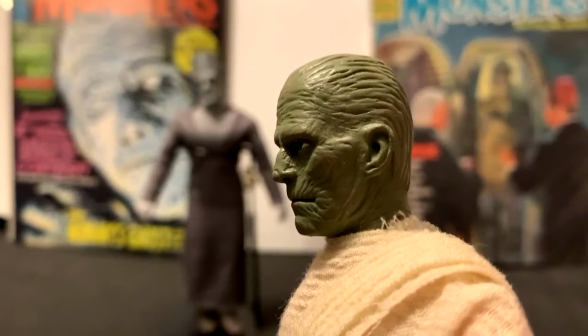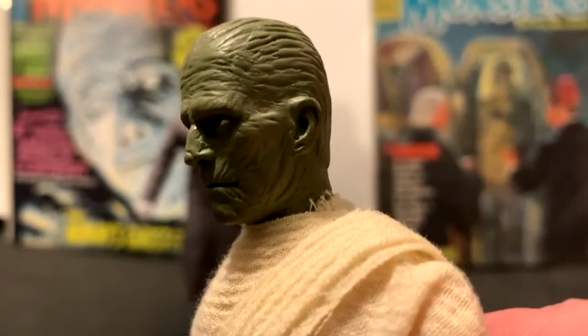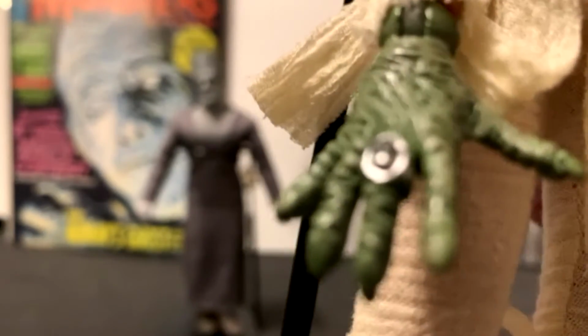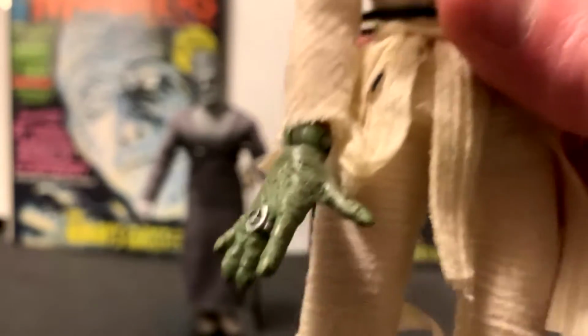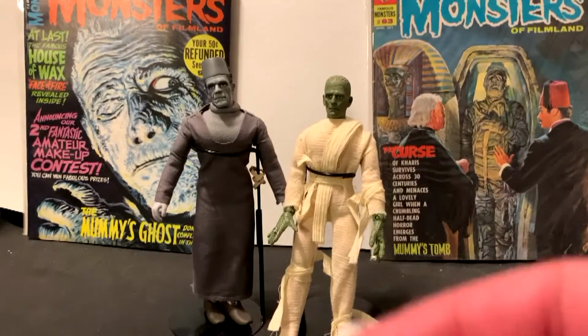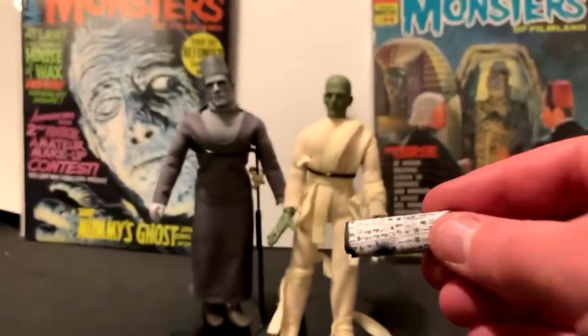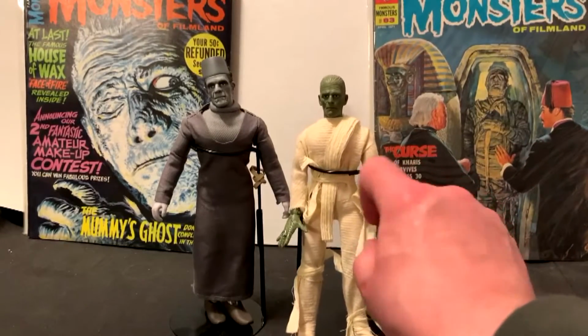Great profile. I mean, that looks so much like Karloff. And it's got a few cool custom pieces as well. It's got the wrinkled mummy hand with the scarab ring. Cool bandaging. And he's got the other hand here. And then he's got this little scroll of Thoth Aman that he holds in his hand that he uses to raise his love from the dead.